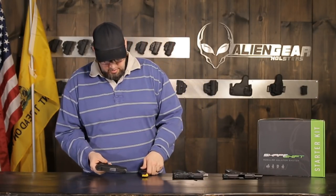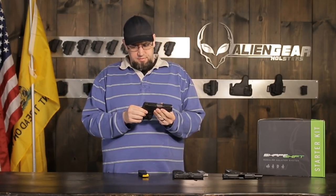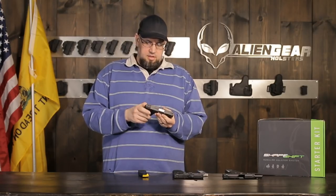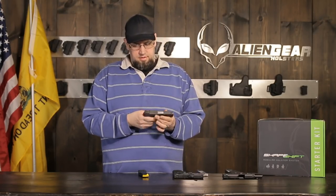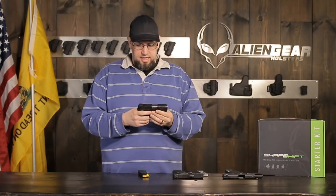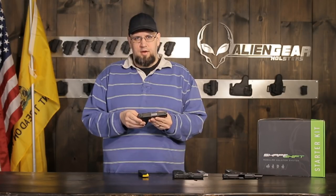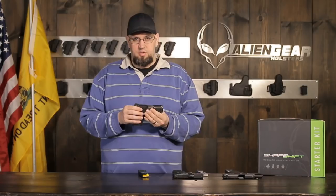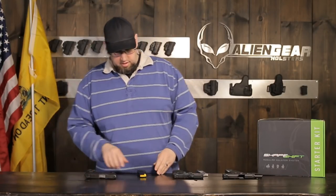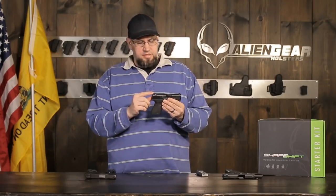As far as features, the G2 in and of itself is relatively bare bones. You get a manual safety, white 3-dot sights, and that's about it. It'll run how it's brung. The Shield, you got a little bit more options there, and base sights are three dot.